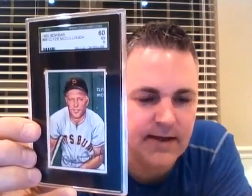I'm also working on the 1951 Bowman set, and I'm looking to have that entire set, including the Mickey Mantle, in a PSA 5 slash SGC 60 or better. Not looking to do a high grade completion, but looking to do maybe a mid grade completion on that set.